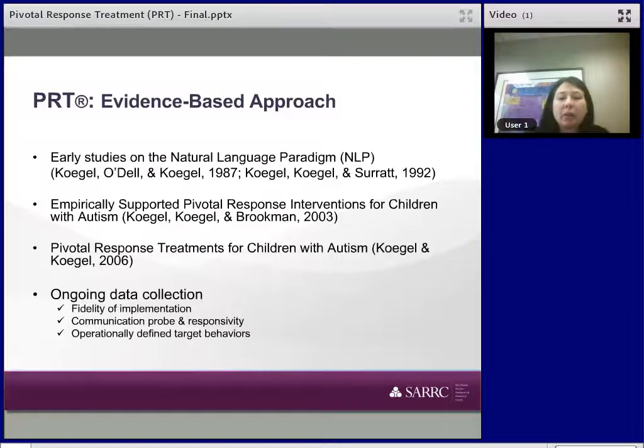Like any other behavior analysis-based intervention, there's lots of data collection. There's a lot of things that we really evaluate to make sure that the intervention is being effective and it's working for the child that's receiving it. So the first thing that we look at when we implement pivotal response treatment is the fidelity of the implementation. So we look at the parent or the adult that's implementing.